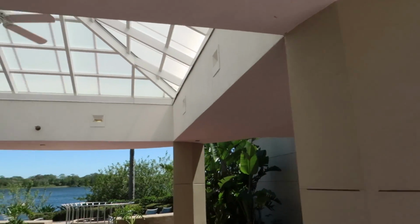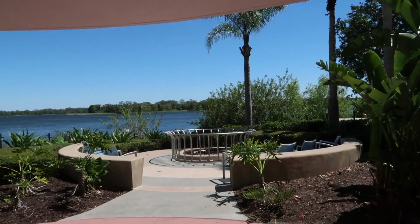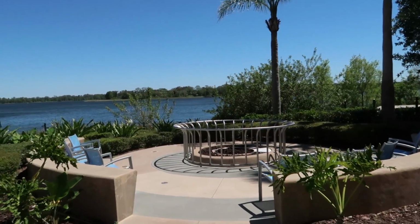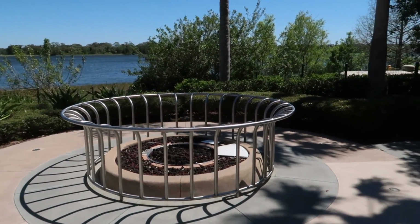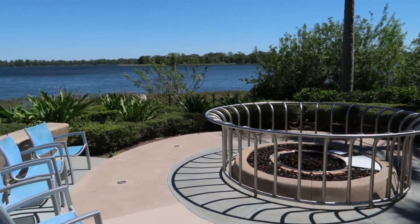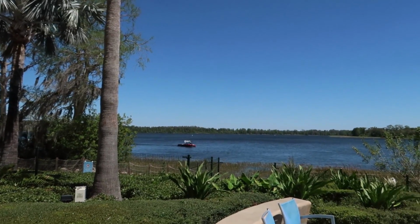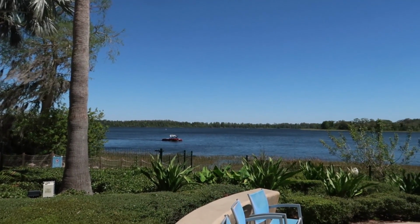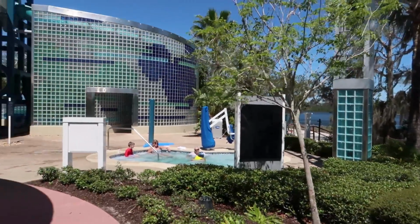From the Cove Bar, looking out at Bay Lake, there is a fire pit over here, but this isn't a fire pit where you would roast marshmallows. It's just a little fire pit that you would sit around and enjoy the warmth on a cold day, probably like tonight. I don't know if it'll be too windy tonight for the fire to be turned on. Oh look, they've got the water skiing boat out. I wonder if somebody was doing some water skiing or if they're just taking it out to give it some exercise. And there's a hot tub over here.